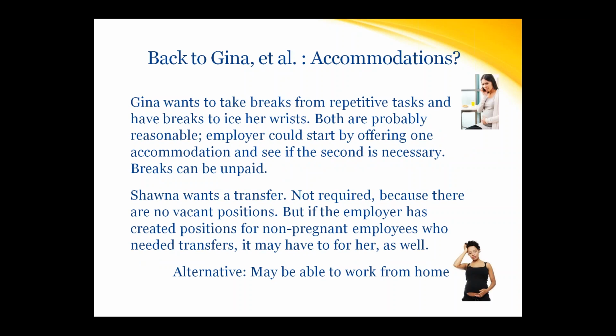So let's go back to Gina and everyone and look at whether what they requested was a reasonable accommodation or not. Gina wants to take breaks from her repetitive tasks, and she wants to be able to have time to put ice on her wrists. Both of those are probably reasonable. There are two alternatives there. So the employer can choose one or the other. The employer could start by offering one and see if that takes care of the situation. If not, then combine it with the second one. And if she does take breaks, as we discussed, the breaks can be unpaid.